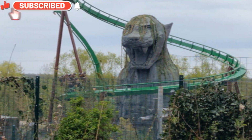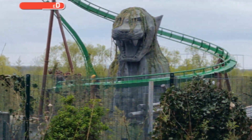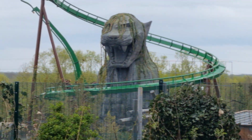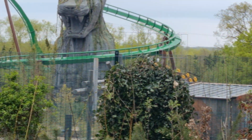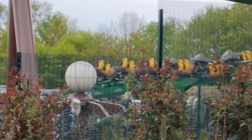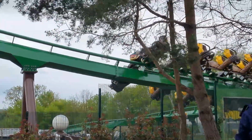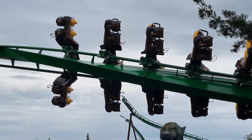Now then, this is the train which was being launched from the second launch hill. It was obviously sat there while work was done in the station. And then just to see the process here, this does take a little bit of time. Obviously it's a dual launch coaster, launching you out of the station, back through the station, and then a booster at the bottom of the lift hill. But you can see how this booster at the bottom of the lift hill can act as a complete launch from standstill as well, rather than just a booster.